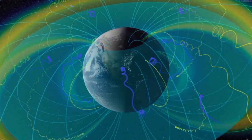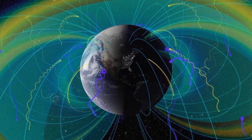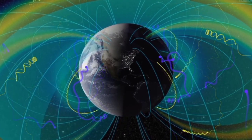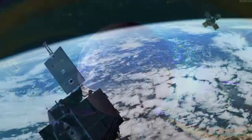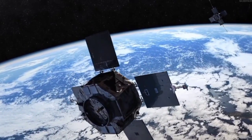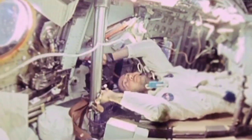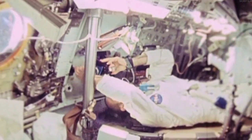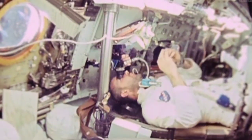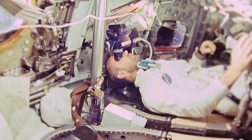Spacecraft en route to Earth orbit or deep space must dash through the Van Allen belts, donut-shaped regions of charged particles trapped by Earth's magnetic field. The high-energy particles can batter spacecraft and even interfere with onboard instruments. To ensure the safety and health of astronauts in space science missions, scientists have been uncovering vital information about the radiation belts ever since Explorer 1 discovered them.